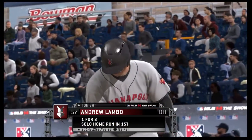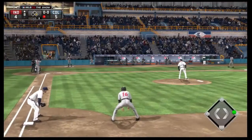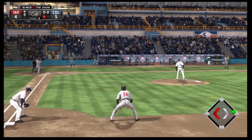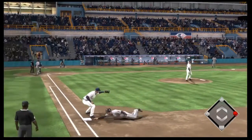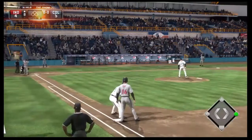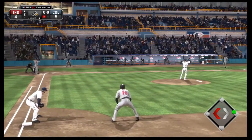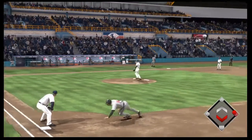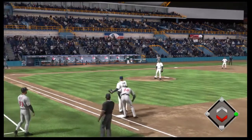Andrew Lambeau will try it again. He homered back in the first inning of this one. And now action in the bullpen as their closer starts to get loose out there. Quick check on that tying run at first. And the runner back. Another look to first. A dive, but he's back.